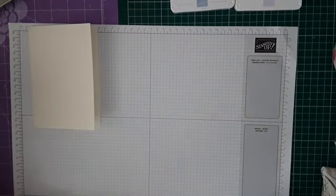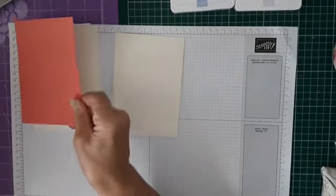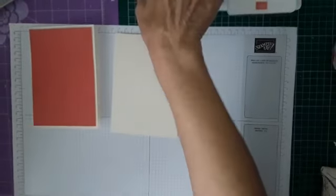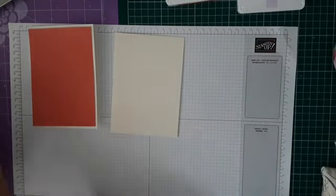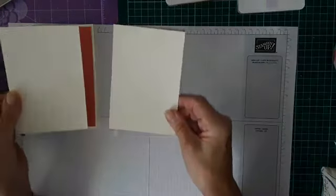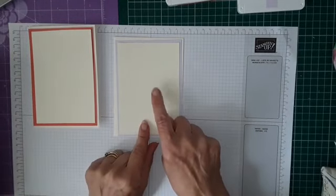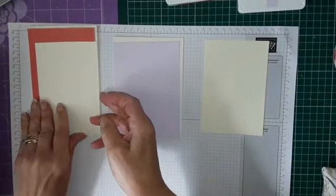So for the base, I've gone for a very vanilla. I like this because it tones in with almost everything. And then we have a layer of terracotta tile. Oh, wrong one. I've already made that one. So terracotta tile, and then we have a layer of purple posy. But we're not going to stamp straight onto this. We are actually going to use another layer of very vanilla. And this is what we are going to stamp on. So it's not quite tone on tone, but you'll see why in a moment.